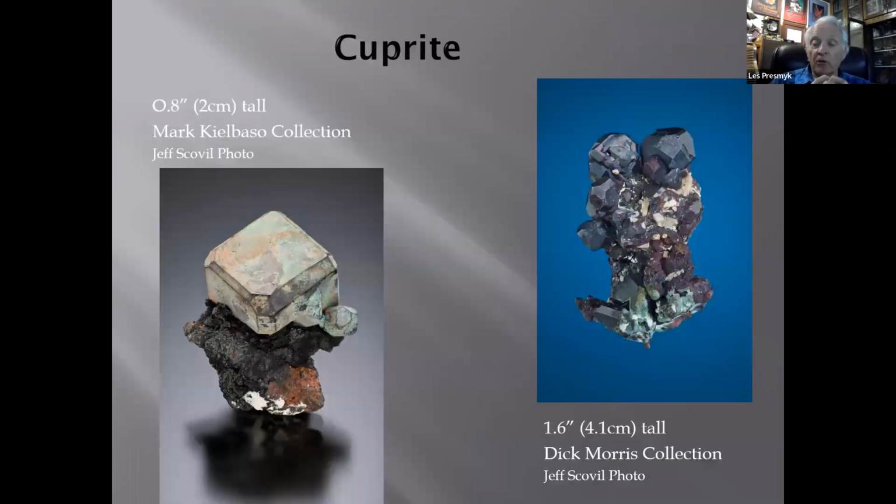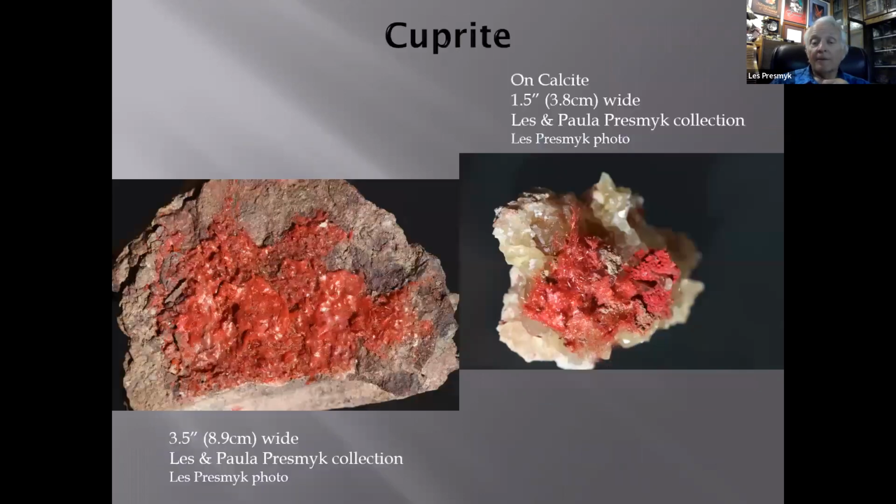Cuprite is another mineral that occurs at Ajo, crystals up to about an inch in some cases, but it's not a common mineral, not as specimens anyway. The chalcotrichite version has some quite beautiful specimens of that.